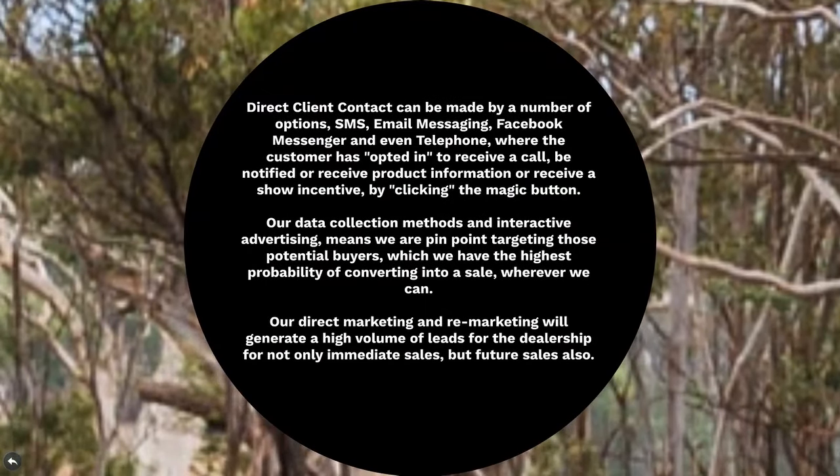Direct client contact means that once this information has been captured and these people are now inside our ecosystem, the direct client contact is made on a number of different methods, including SMS, email messaging, even Facebook Messenger. And we keep talking about Facebook, but this is important to note, everyone, because we've done our research also. And did you know that out of the entire caravan community in Australia, 89% of those people are on Facebook? Not so much on Insta or Twitter or any of those other social media platforms, but by far the most commonly used social media platform is actually Facebook. So 89% of your audience is on Facebook.